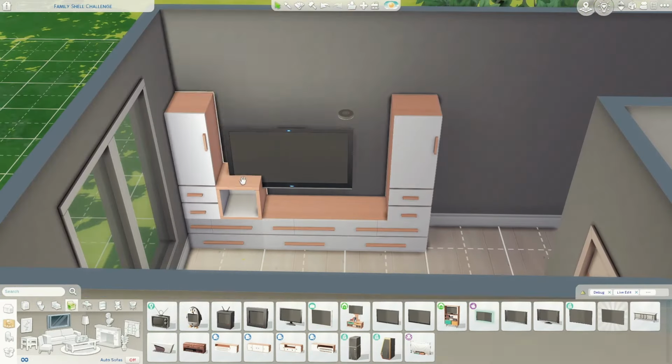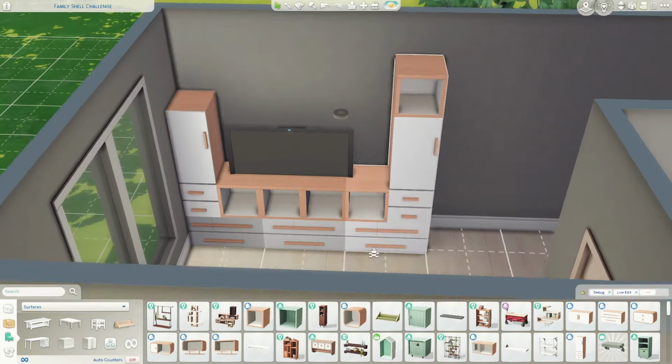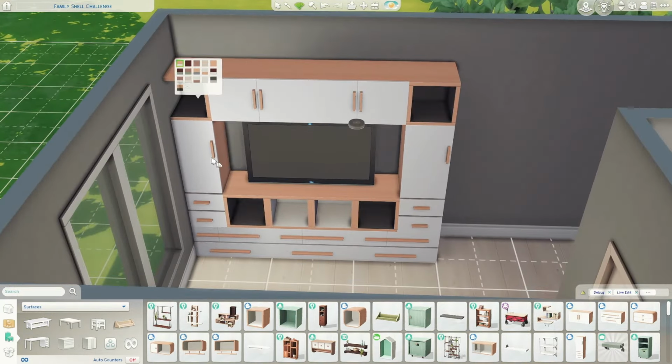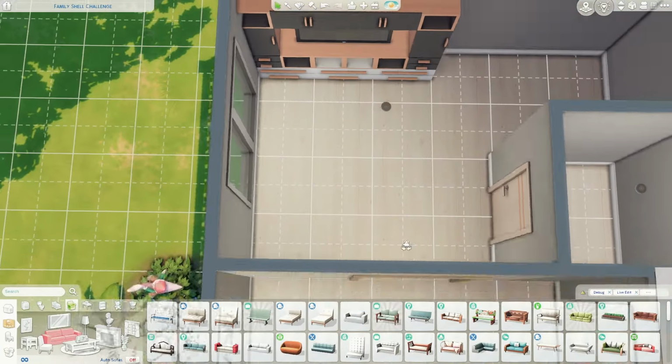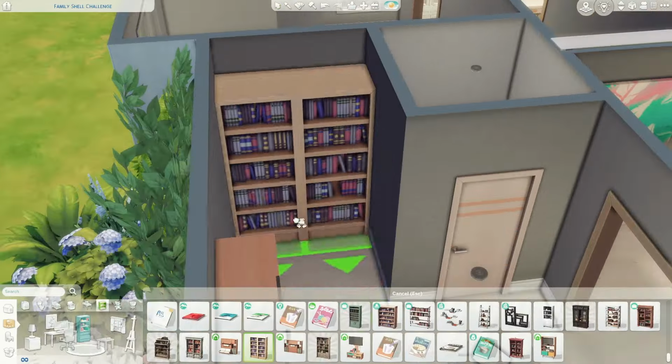they snap together, so I use them for the TV cabinet. And I must say, it is sometimes really difficult working with these shelves, the way they snap together. Sometimes I just can't get it in the position I want it, because it keeps snapping in the wrong way. But I try and make it work.